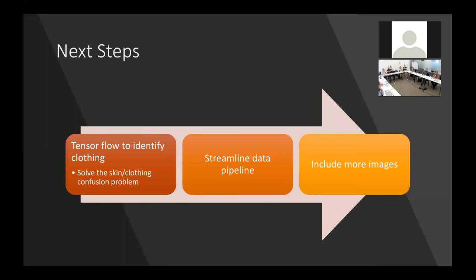So next steps, I'd like to probably train a model with TensorFlow to identify clothing. I spent a long time working up to this on my data set, but I just needed to get to an answer, so I abandoned it and used the pre-trained data set. But I think identifying clothing is a really good way to solve the skin problem, basically. So you can identify clothing, identify parts that are skin, and go from there. But that's going to take a lot of labeling time, I think. But we'll get there.